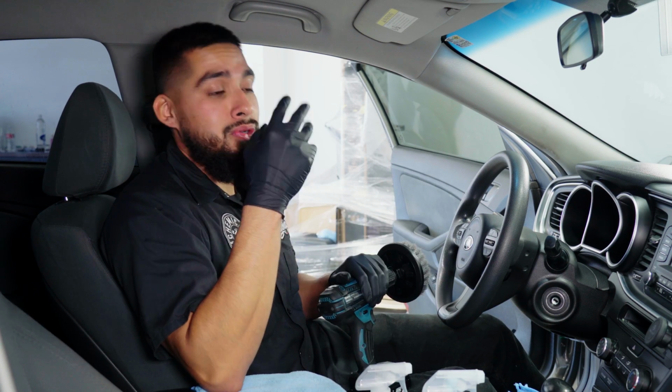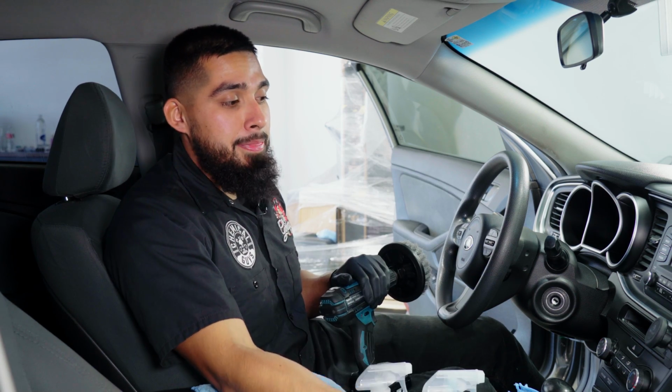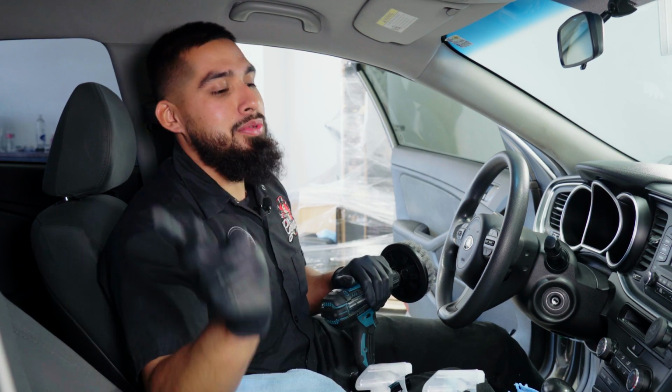Now we're moving on to step number 4, which is going to be to vacuum up the whole carpet, get it back clean, and then we'll show you guys the results after. But before I get to that, I have 1, 2, 3, 4 more seats to clean, and then we'll do the vacuum, of course.